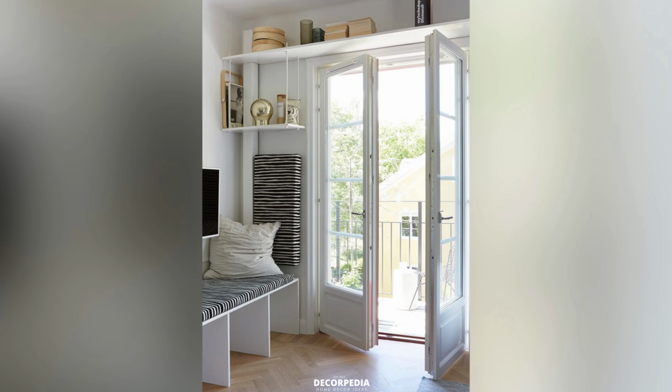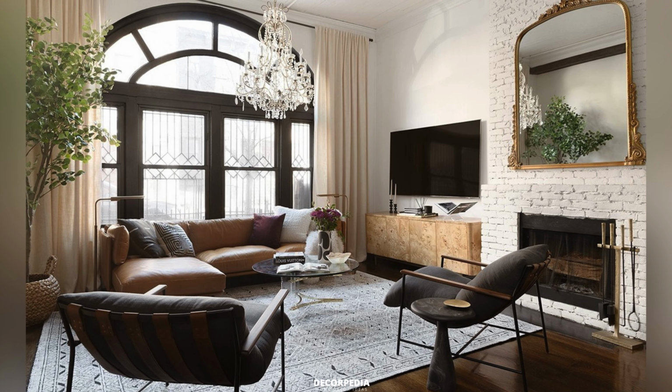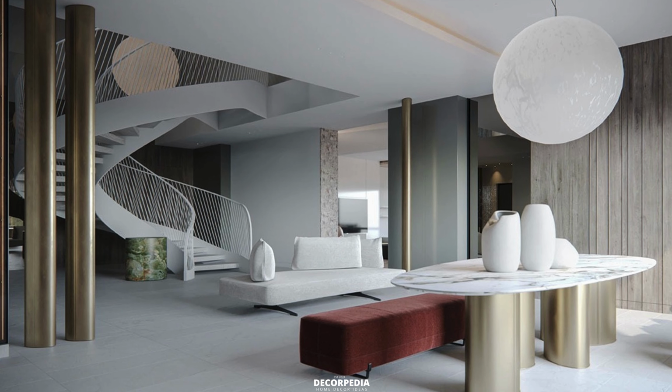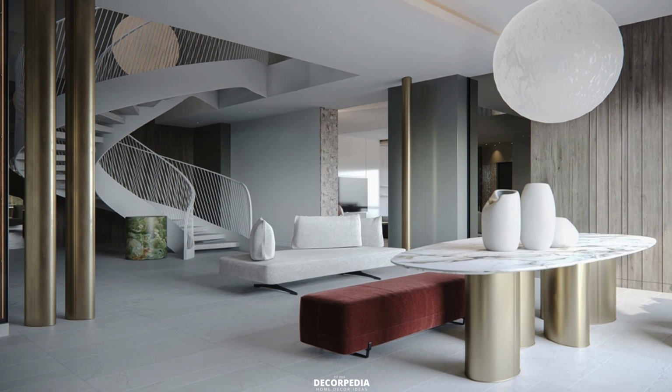How should furniture be chosen in minimalist decor? Furniture should be functional, with sleek, simple lines. Multi-purpose pieces like storage benches or foldable tables maximize space. Avoid ornate or bulky furniture, focusing instead on pieces that blend seamlessly with the room.